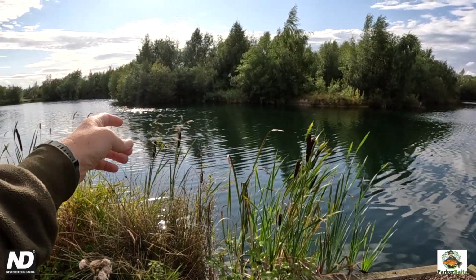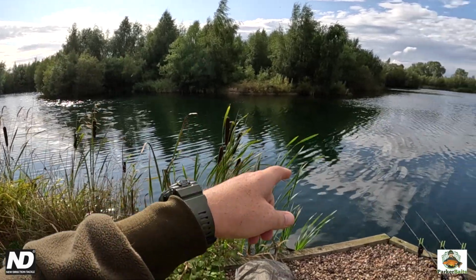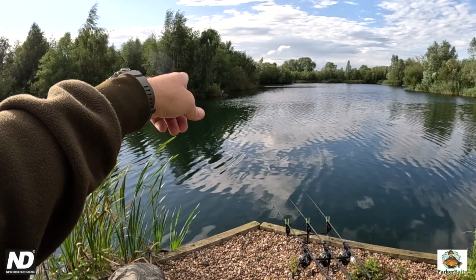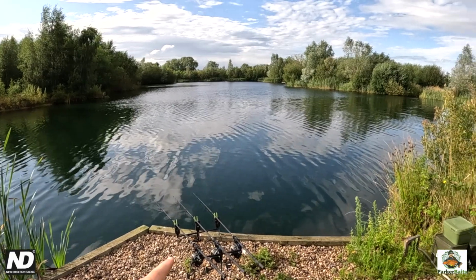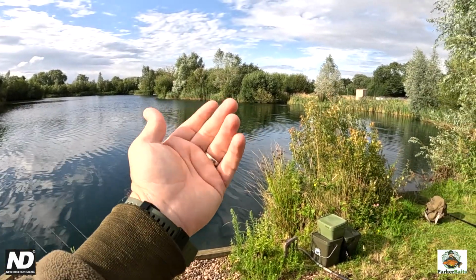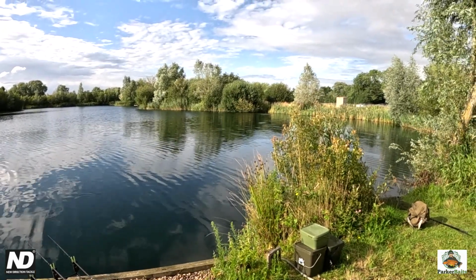I'm way off the bank, probably 4 rod lengths off the bank as it drops down. My middle rod, about 2.5 rod lengths to the right hand side of that post as it drops off, and the right hand rod over towards the inlet, a little bit further out, probably 3 rod lengths out, and there's a nice little gravel spot there.